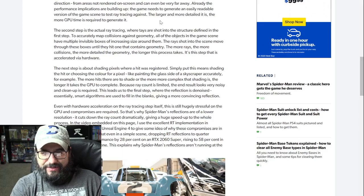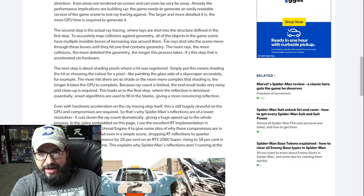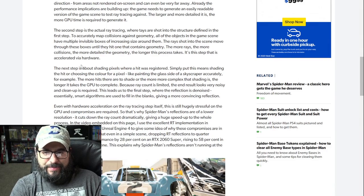So that makes sense. The second step is actual ray tracing, where rays are shot into the structure defined in the first step to accurately map collisions against geometry. All the objects in the game scene have multiple invisible boxes of increasing size around them. So this is where you start to get techie when it comes to development. So it says the rays shot into the scene move through the boxes until they hit one that contains geometry. The more rays, the more collisions. The more detailed the geometry, the longer the process takes. It's a step that's accelerated via hardware. So this is with the hardware acceleration stuff that the PlayStation 5 is going to be incorporating.